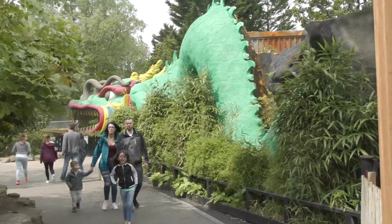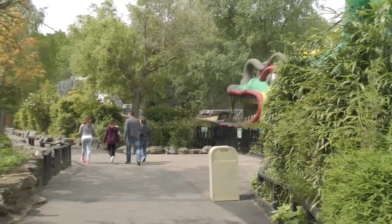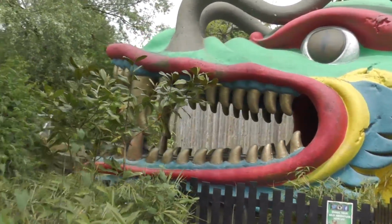In terms of theming, it's a shame that it's been quite a few years now since all the theming around Dragon Falls was ripped down, and Chessington did a competition for a fan to design some new theming for the last drop, and it's still not been built yet. I'd like to see them do something, but I'm just grateful, to be honest, that we've still got this flume ride. We're gradually losing log flumes here in the UK now. We've lost quite a lot, haven't we?